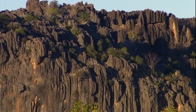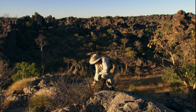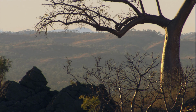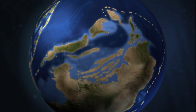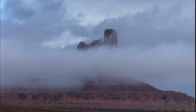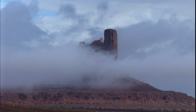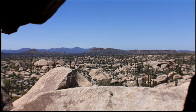These razor-sharp formations are gravestones for what was once a global network of reefs. During the Devonian period, over 400 million years ago, barrier reefs built up in the shallow waters around the continents. On land, there wasn't much going on. There were no dinosaurs or amphibians yet. Even the plants had only recently left the water to try to establish themselves in the sun-baked soil.